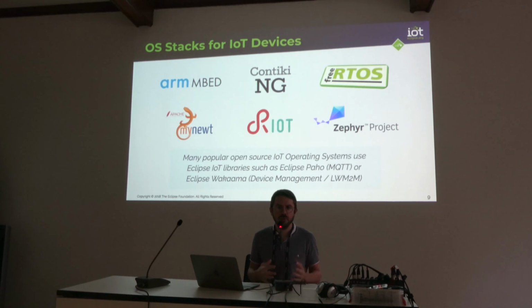So we don't do a lot of constrained embedded software, but libraries like Eclipse Paho, which you will hear a bit about today, or Eclipse Wakaama, respectively provide solutions for MQTT-based communications for sensor communication, or solutions for device management. What does it mean to keep your device up to date so that you can deploy new firmware upgrades over the air and things like that? Those operating systems reuse some of the stuff coming from Eclipse.